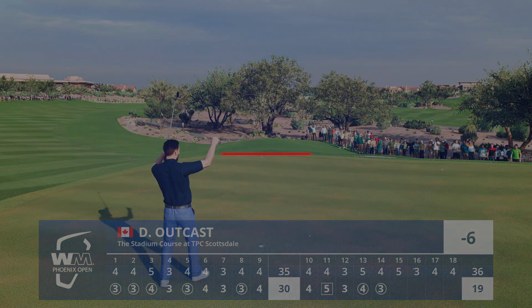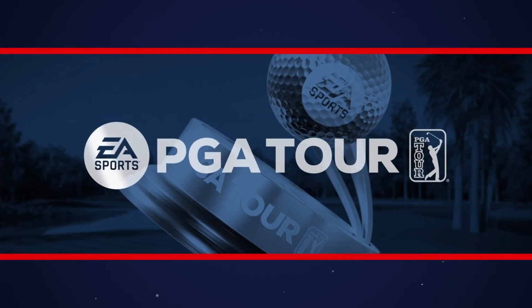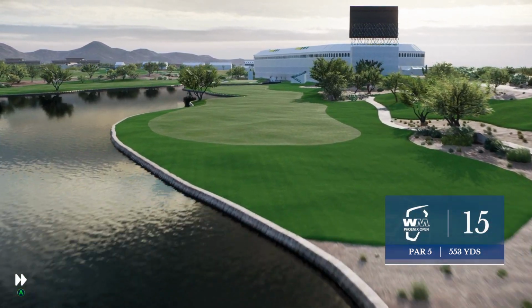Another rolled in there. Birdie's now at 13 and 14, and he moves to within three. Matsuyama is in to play at 9 under. Right, now the fun begins. We are teed up at the par 5 15th hole. Plenty to talk about here.